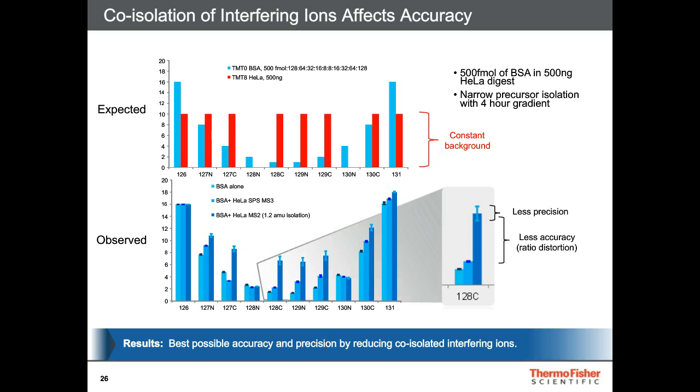However, shown in the light blue bars at the very end of the blow up, you can see that there's a new method that we've enabled on the Orbitrap Fusion and Lumos platforms that allows us to reduce or eliminate the interference. And this is called SPS-MS3.